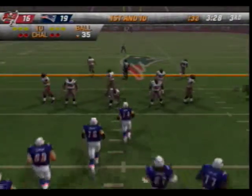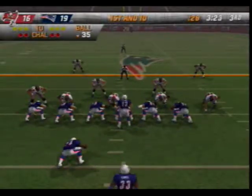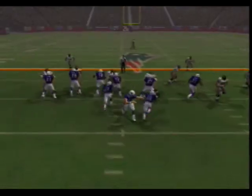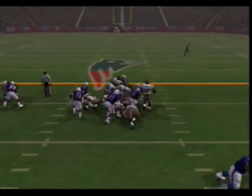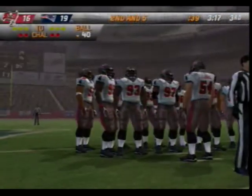It's first and 10. Ball on the 35-yard line. Bucks with a four-man front. They give it to the halfback. Rodgers is there on the stop at the 40-yard line. Morris busted through for a few tough yards.